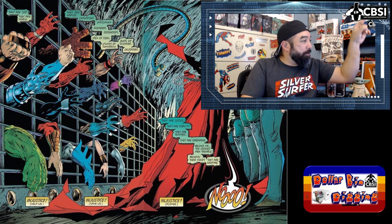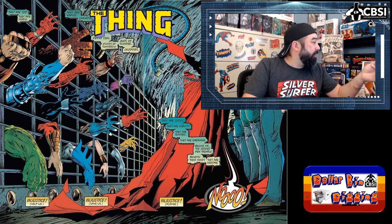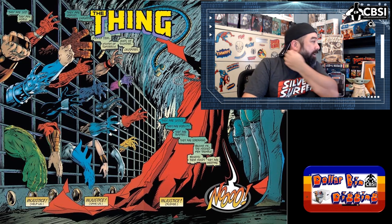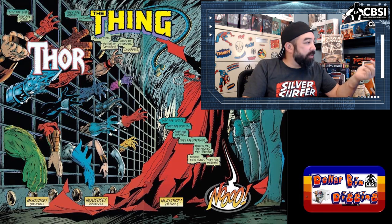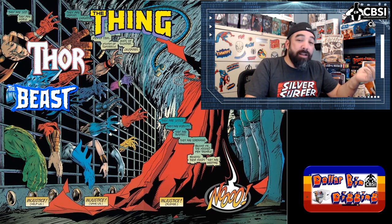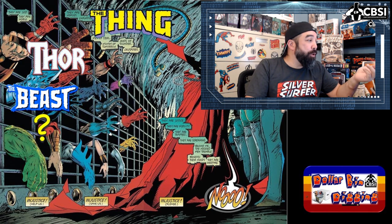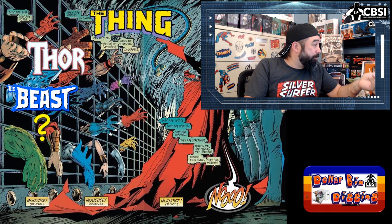So rolling back up to the top, obviously you can see the big orange rock. You see the Thing, that's obviously got to be the Thing, right? And then right next to him, you just see that little black and red band. That looks like Thor's arm to me. So looks like we got a Thor appearance in this jail cell. And to me, it looks like Beast. Maybe Dark Beast? I don't know. It's got a bluish, furry look. That hand down below, it kind of looks like Beast to me, but I can't say it for certain. So I'm just guessing that that's Beast.